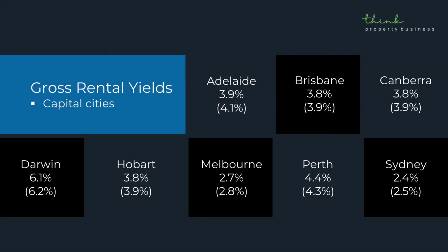Gross rental yields for capital cities, we can see across those figures. The figure at the top is the current gross rental yield, and then the one below in brackets is where it's moved from. So we can see that Darwin has the strongest gross rental yield of 6.1%, and then Sydney down at 2.4%. If we look at the current figures against where they've moved from, we can see that these capital cities are starting to perform differently from each other. If the yield is improving, that would suggest that rents are starting to catch up a little bit with the purchase price. And if it's moving away, then it's likely that growth in value is moving away from the rental return. So interesting to see that markets are starting to perform differently.